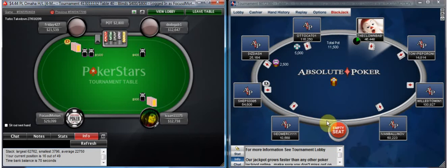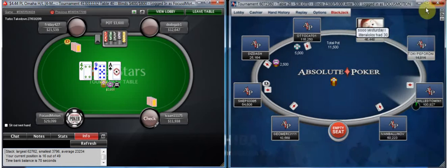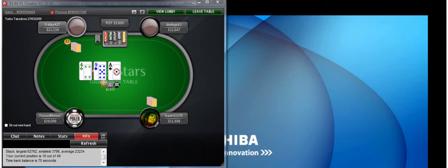And I didn't think Otto would call that. But he decided to do that with the ace jack, which is fine. He has a stack, but that's all good. All good in this hood.